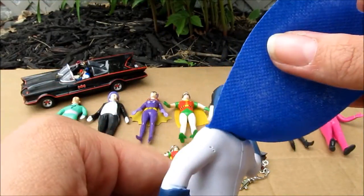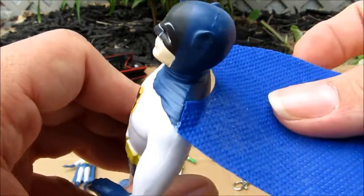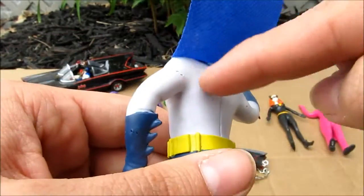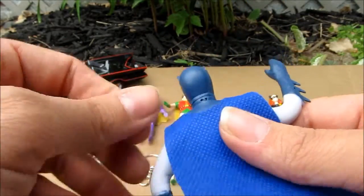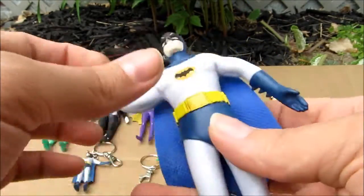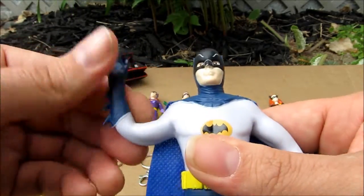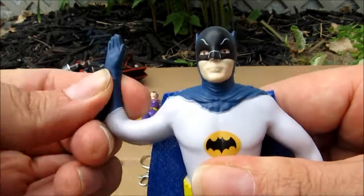I would say these would be very fragile if they are ages 3 and up. It could probably be easily pulled off. You can see how they're attached there by two little edges. I'd almost reinforce it with some glue if you were giving it to a very young child, especially if they were very destructive with their toys. Batman can wave. Hi, guys.